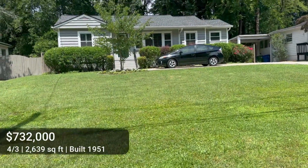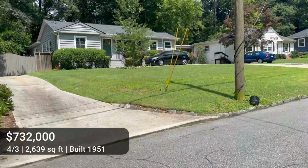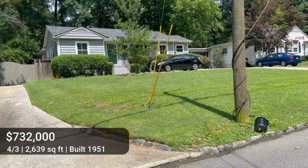So where I left off was I wanted to show you a home example on the higher price range for this neighborhood. This is an updated ranch. It is right behind me. Nice yard, a great curb appeal. It sold for $732,000. This is a 4-bedroom, 3-bath. It has a finished basement, just over 2,600 square feet. Beautifully updated house throughout. It has quartz countertops, a custom hood vent, refinished hardwood floors. It has a screened in porch, lovely backyard. So there you go. There's an example of one that has been beautifully updated.